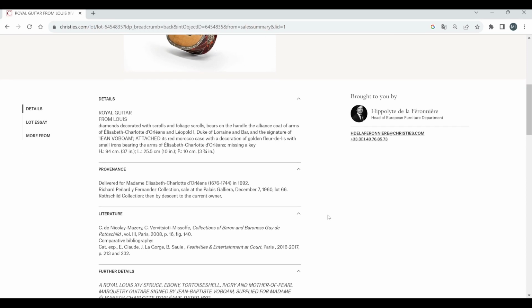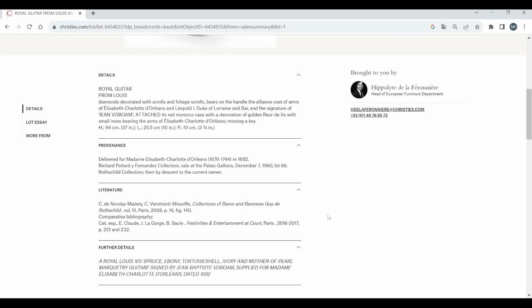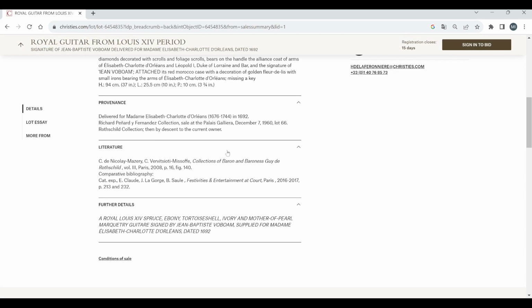Provenance: delivered for Madame Elizabeth Charlotte d'Orléans, 1676 to 1744, in 1692. Richard Penard Fernandez collection, sale at the Palais Galliera, December the 7th, 1960, lot 66, then Rothschilds collection, then by descent to the current owner. So it's been up for auction before, which is interesting. Literature: it's been in a few books, including the Collection of Baron and Baroness Guy de Rothschild from 2008, and Festivities and Entertainment at Court in Paris. It also features in that.